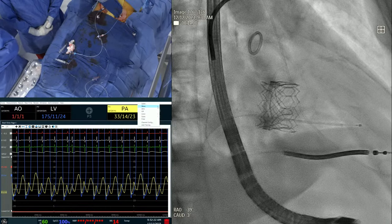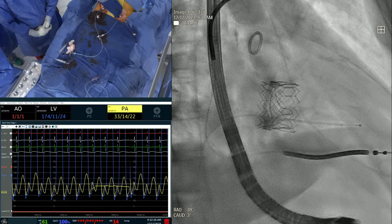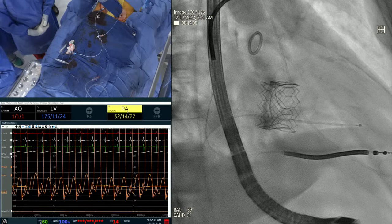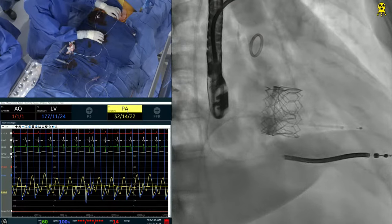And the blood pressure is also very high, 170 over. Yeah, you have a V wave that is a little larger, but no MR. Absolutely no MR on the echo. No MR, nothing. Okay, good. So now tell us what's the next steps.